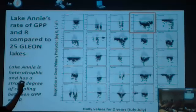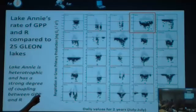So now, the more allochthonous material comes in, the more heterotrophic your lake is going to be. He showed that at the daily scale, and we were able to see that Lake Annie is functioning as a heterotrophic lake, at least in these years, and has a really strong degree of coupling between GPP and R. Not a lot of respiration going on that isn't being driven by the algae in the lake. That's pretty cool, and it would be really cool to look at in clear versus stained years in this lake. This is really where I want to go next with this work.